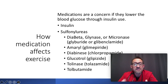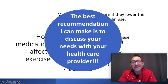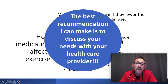What I have listed here are just some of the different brand names of that type of medication. But again, if you take insulin or this type of oral medication, you would want to talk to your doctor about it because they could lower your blood glucose while you're exercising. So the best recommendation I can make here is to discuss it with your healthcare provider. They're really the ones that can give you an idea of how to gauge your exercise around your insulin use or your oral medications.